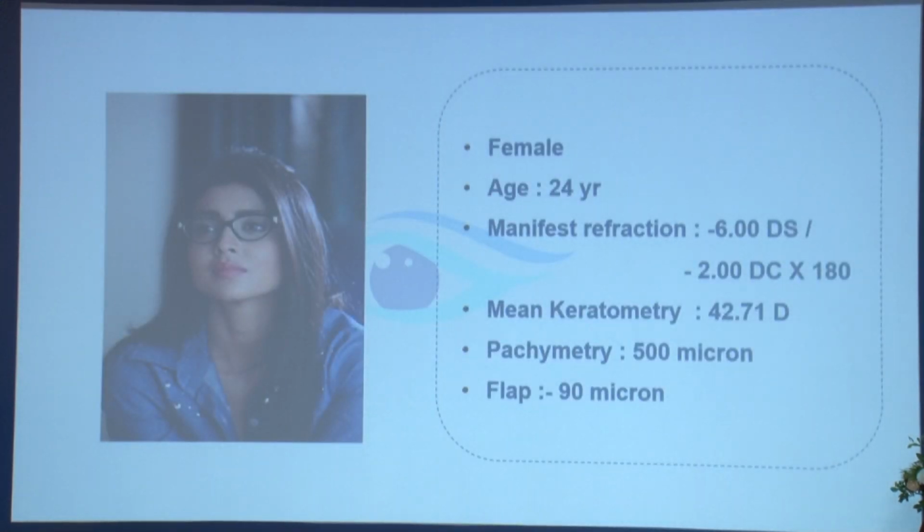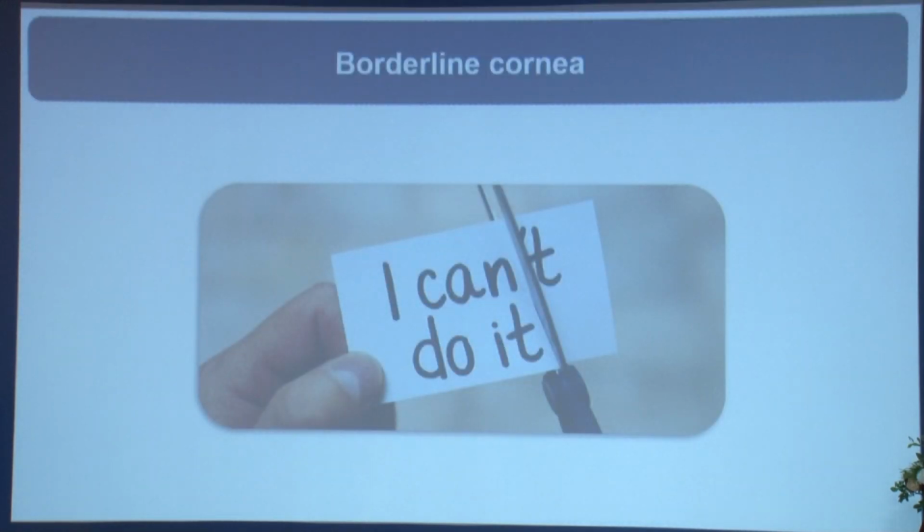So let's go for an example. It's a 24-year-old female with a manifest refraction of -6 diopters spherical with -2 diopter cylinder at 180 degrees, and the mean keratometry is 42.71 diopters. The pachymetry is 500 microns, and for the flap thickness I will go for a 90 micron flap. So it's a borderline cornea, but I can do it. How?